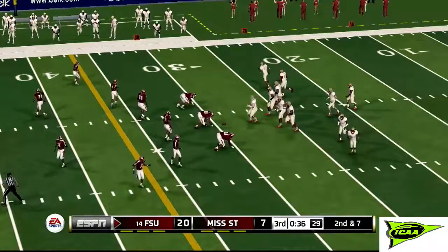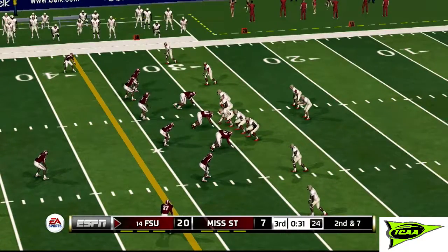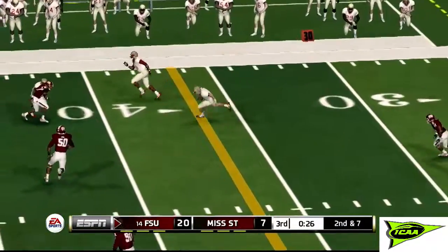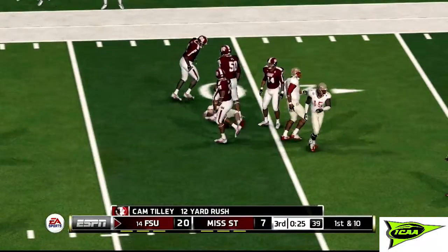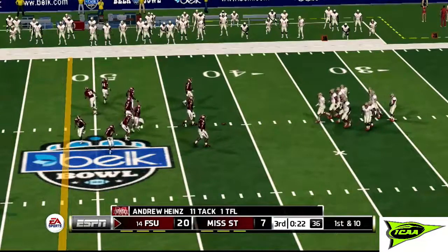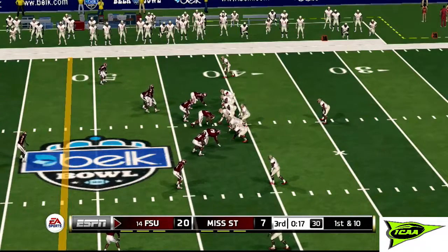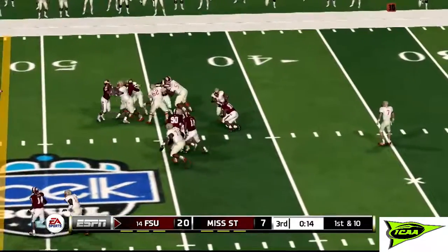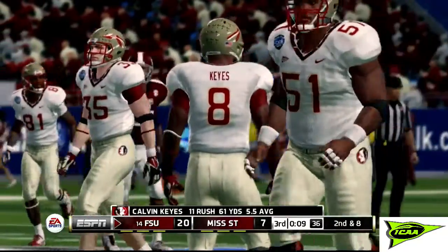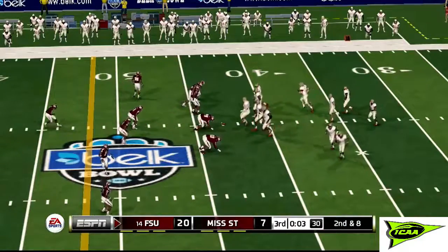From their own 29-yard line, second down. Scrambling around. And down he goes around the 41-yard line. That makes it first and 10. He makes it out to maybe the 43-yard line. That's good for a gain of 2 yards. That makes it second and 8. From their own 43-yard line, second down.